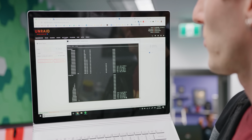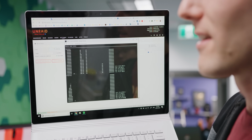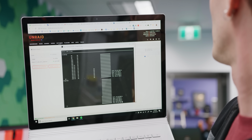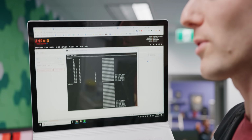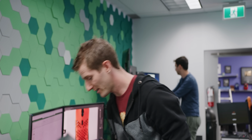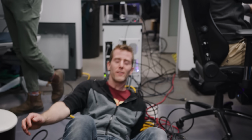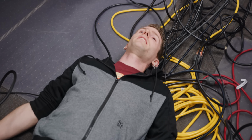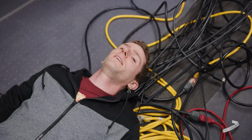3, 12, 19, 21. So what are you guys getting approximately each? 3, 4, 500 megabytes a second? Not too shabby. Not full 10 gig, but not too shabby either. Oh, we're done. That's it. 6 editors, 1 CPU is complete.